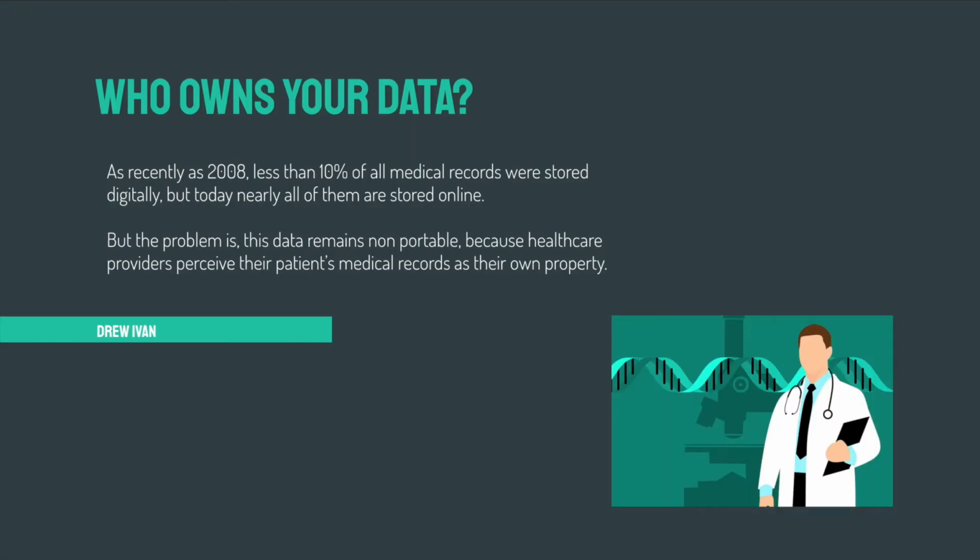According to Drew Ivan in his research titled Moving Toward a Blockchain-Based Method for the Secure Storage of Patient Records, as recently as 2008, less than 10% of all medical records were stored digitally, but today nearly all of them are stored online. The problem is this data remains largely non-portable. Ivan goes on to state a main reason for this.